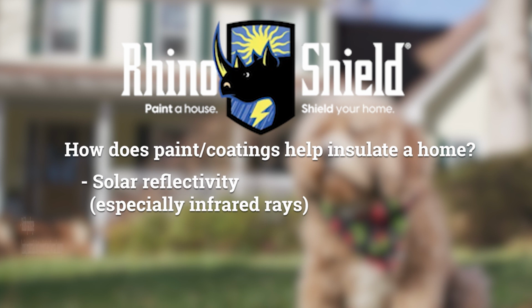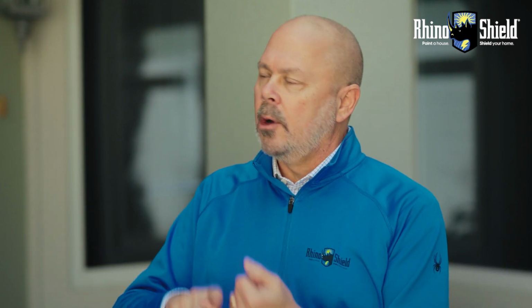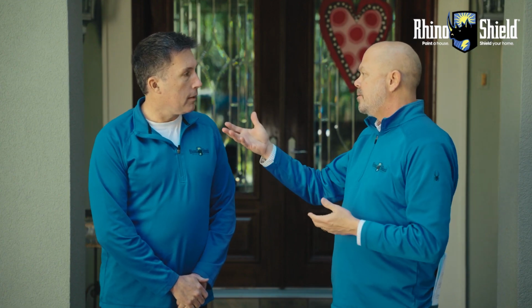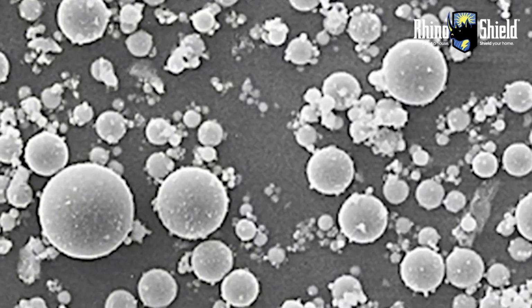Okay. The other way that you can do it is by your solids package. Some materials conduct thermal energy and others conduct it less. So we try to use things like ceramics that conduct heat less than what you would find in a typical paint. Right, so Rhino Shield, which has an R value equivalent or an insulating value equivalent of 6.89, comes from a couple of key things. Solar reflectivity, how much of those solar rays we bounce off, and then the ingredients that are in there. You mentioned the ceramic microspheres manufactured by 3M, and the amount of solids that are in the product. Well, they just have a lower thermal conductivity than clay or mineral fillers that are found in a typical paint.